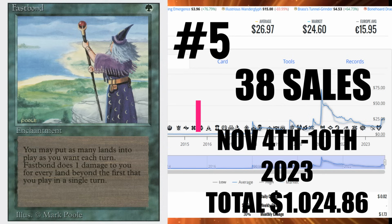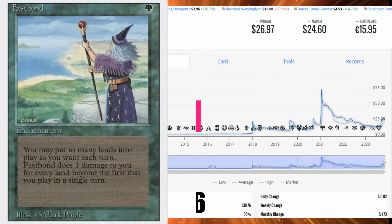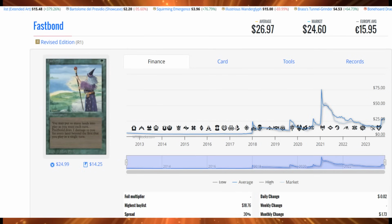So I personally would just buy an Unlimited copy and spend the big bucks because it's a lot rarer. Now, this card had $1,024 in sales and 86 cents. No huge amount, but 38 is still 38, and this card has gained value over the last several months.